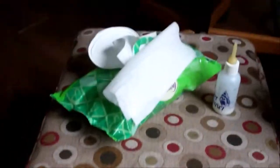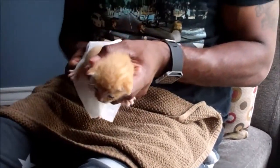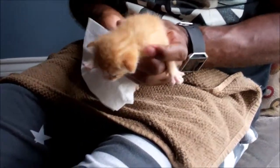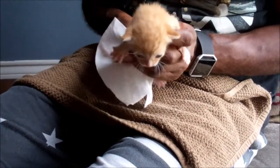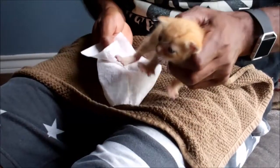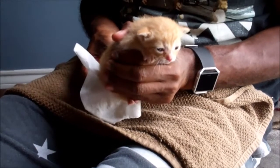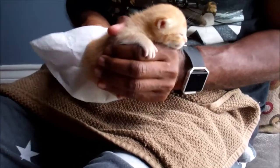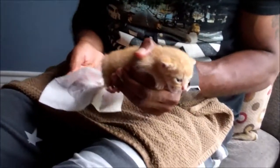What you do is you just take a standard wipe and you hold them, and what you want to do is, just like their mother would clean the back of their private parts to make them go to the bathroom, you're doing the same thing with a wipe, and they'll actually go to the bathroom right in the wipe. So it's good to have a towel on your lap or something to prevent you from getting kind of wet and messed up. But you just wipe really gently along their back, and they will go to the bathroom right into the wipe, and then you can just throw the wipe away, and you're good to go. So no need to litter box train them.